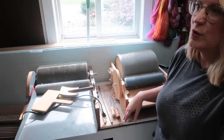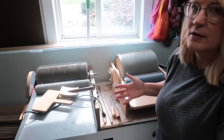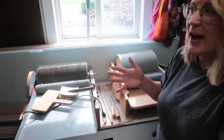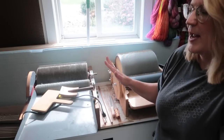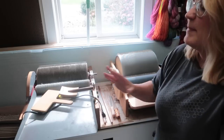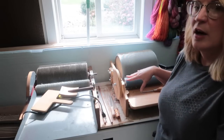Space for use and space for storage equal, because these are not the kind of thing that I have space to put in a closet or something. I just don't. So they have to stay out all the time for me. Maybe that's not your situation, but you can see how big they actually are.